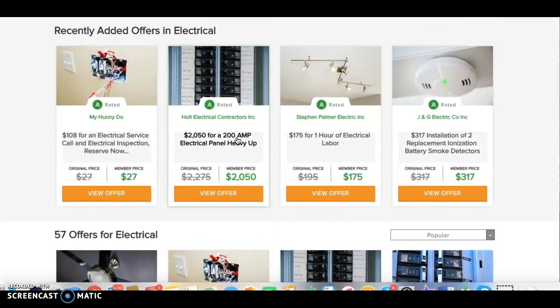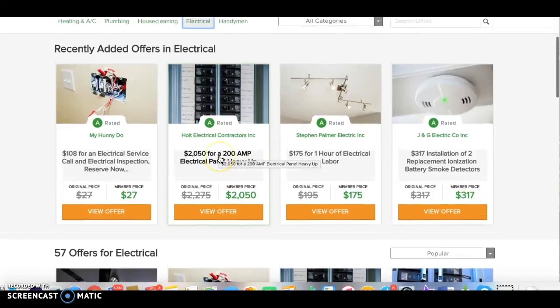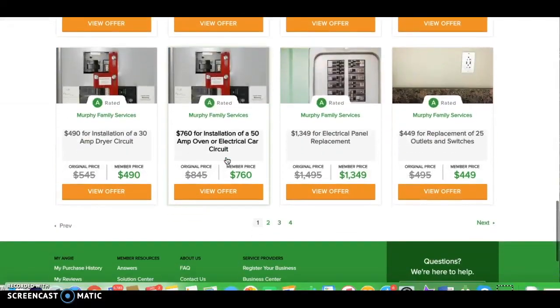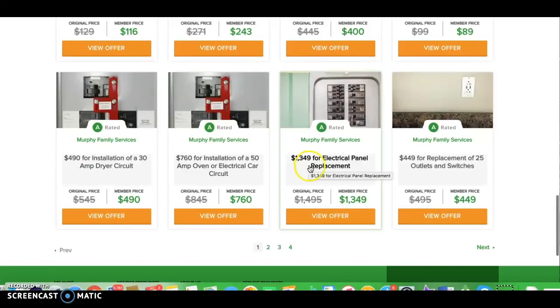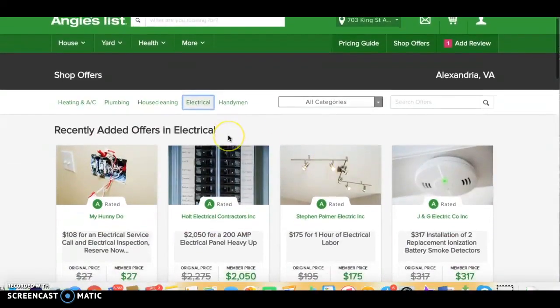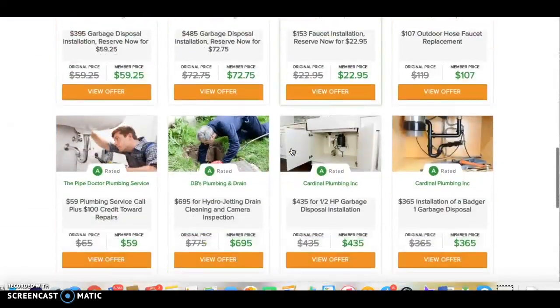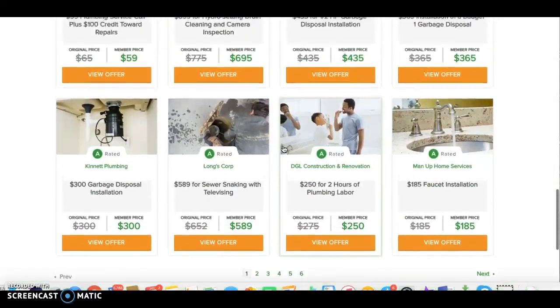basically almost half with the last one. So we saved about $3,000. Here we're saving $1,000, and it goes on and on and on. Electrical panel replacement, 1,300. This is also good if you're selling a house and doing home inspection items, and maybe the buyer wants to ask for a million different things. You could basically just buy them some deals off of Angie's List and probably save yourself a lot of time and headache. Let's see what else I have. So plumbing, faucet installations. Like I mentioned, you want to look for the bigger ticket items.